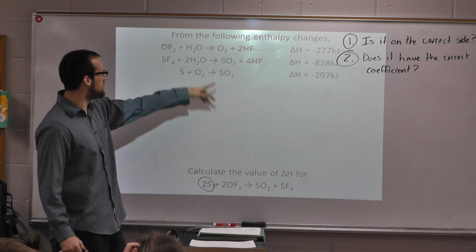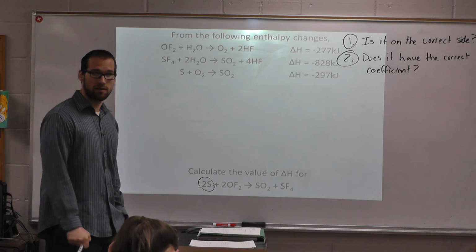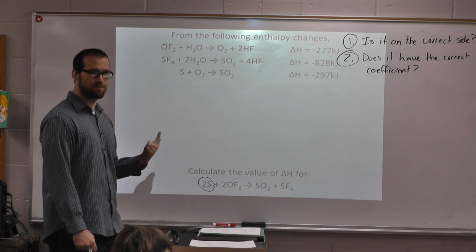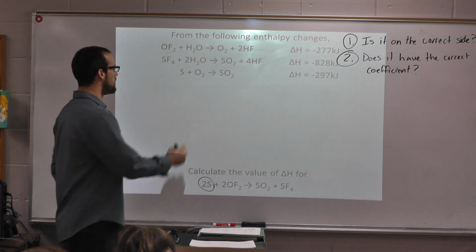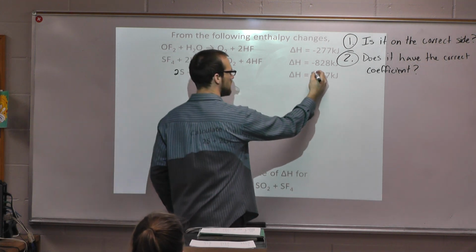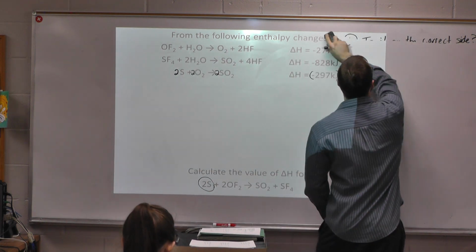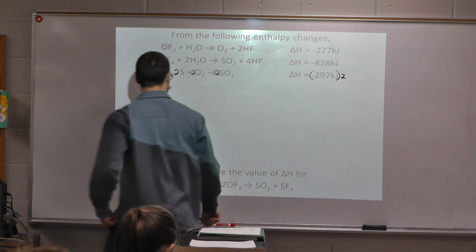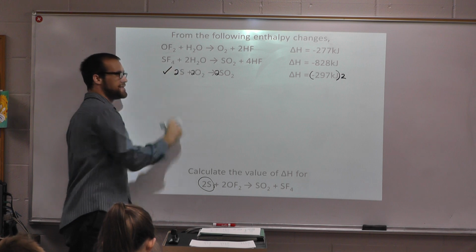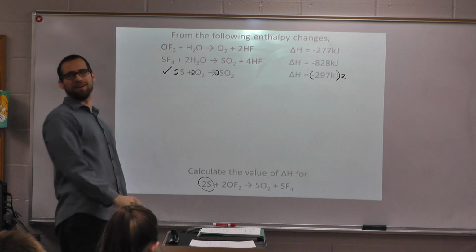Okay? Find where the S is. Where is it? The third one. Not in any other one, so let's deal with it. Questions you should ask are: is it on the correct side? Yes. Does it have the correct coefficient? No. So multiply by two. Then, once we've got it where it needs to go and the correct coefficient, we all should say: lock it in!